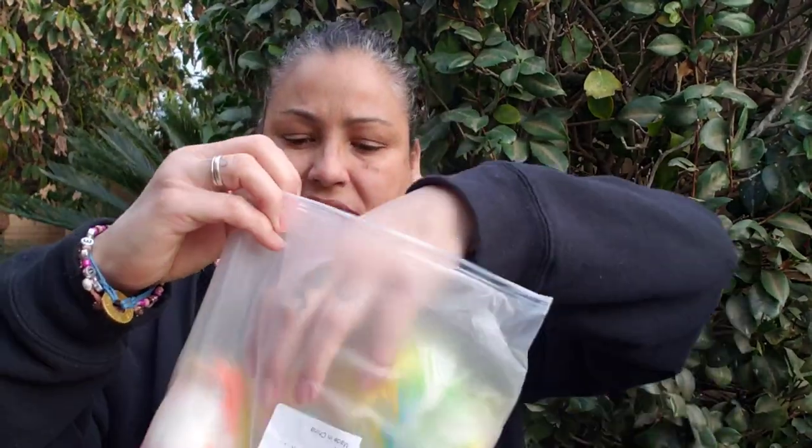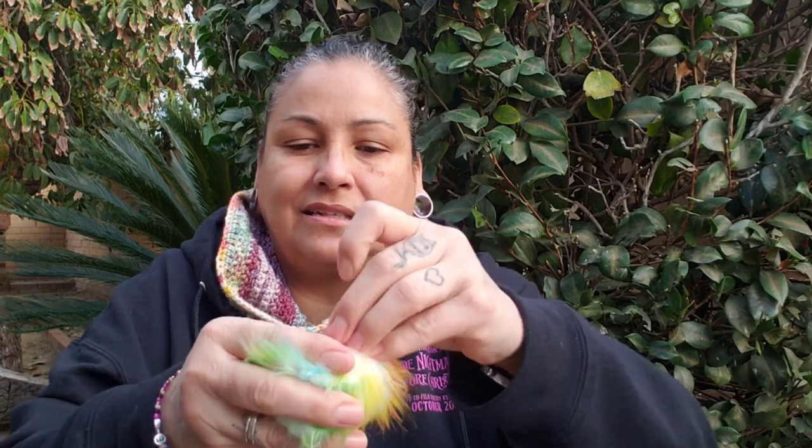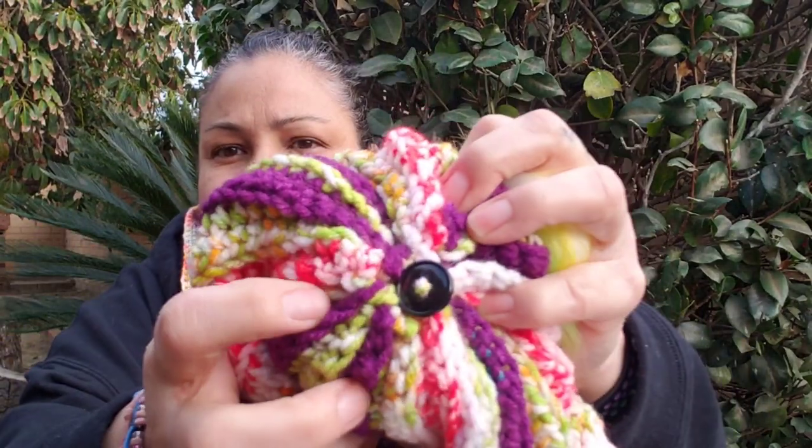There's different colors and they have the little hoop. They each have a little hoop. So like I told you guys before, I have a button inside and I stick my crochet hook inside. I pull the little elastic through and I put it around my button. And this way it stays on. It's not going to fall. And when I need to wash it, I just take it off.